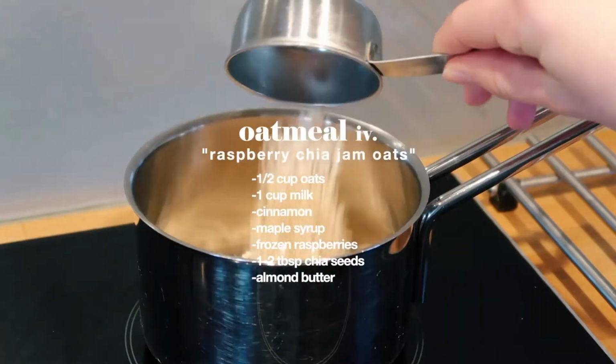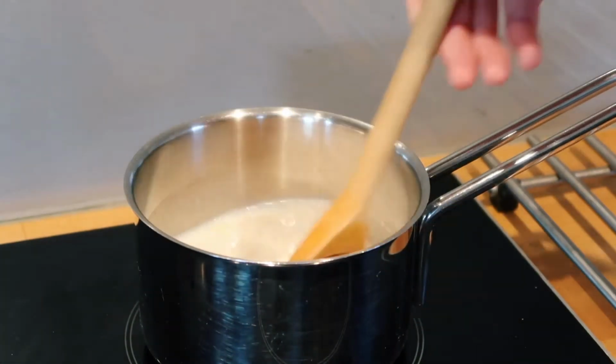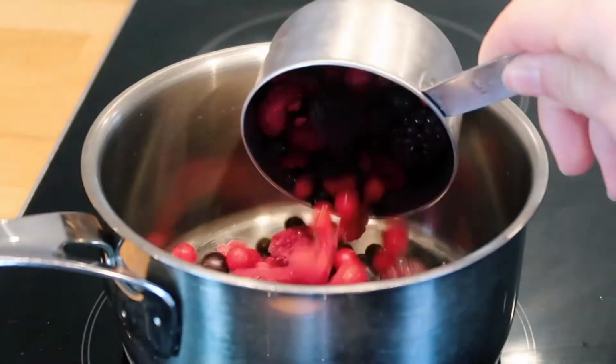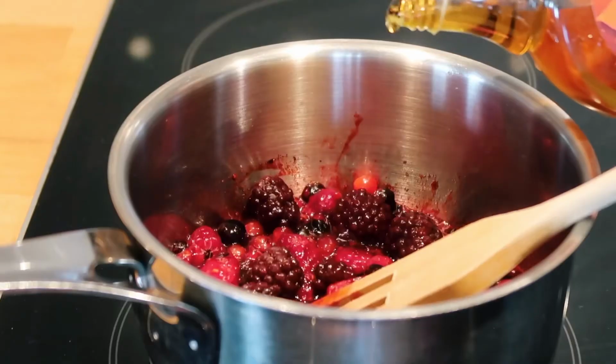Next up is Thursday, and it is a new day and a new oatmeal recipe. Today's recipe is raspberry jam oats. As always, I'm adding half a cup of oats and 1 cup of milk, and I'm cooking it on high heat until it gets thick.